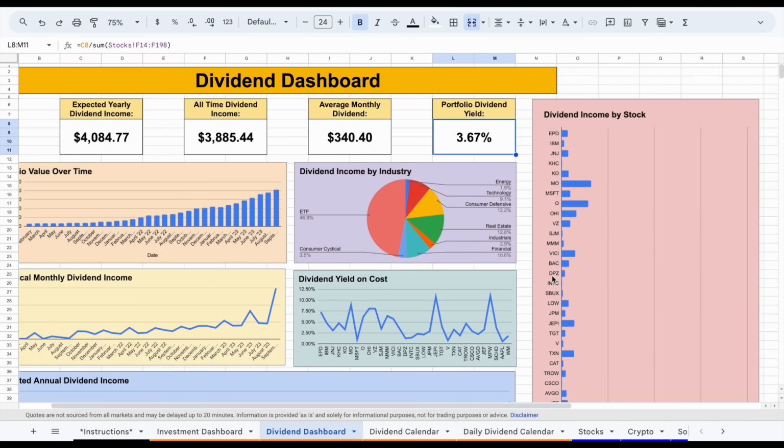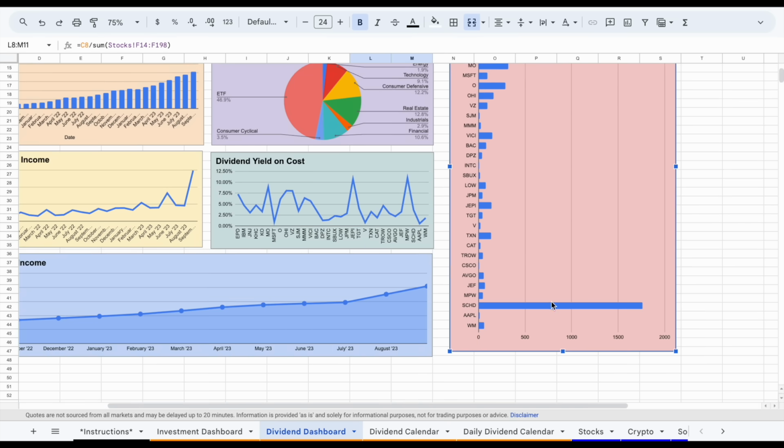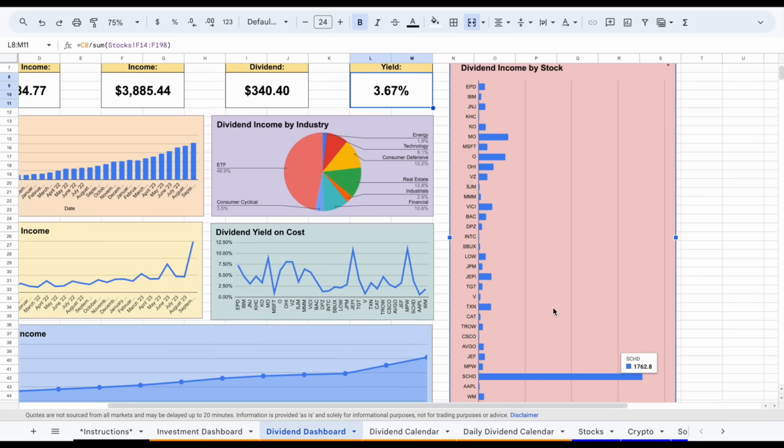Now, if we come over here, we can see my dividend income by each individual stock. Again, SCHD, currently my biggest position, pays me around $1,762 a year in dividend income. But then we have a couple of other big dividend payers as well, such as MO, which pays me around $320, Realty Income around $288, we have Vici Properties around $146, JEPI around $138, and Texas Instruments around $136.